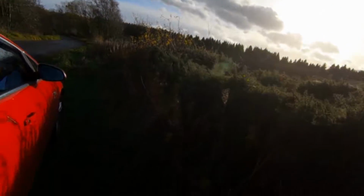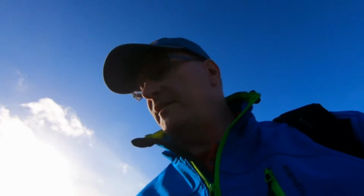Okay, a couple of risky things here. The first one being, I've parked the car slightly off-road and it's been really wet lately. And I'm hoping I don't get stuck, because I have in the past, not with this car, but a previous car, and this one's heavier. So I've got to be really careful, but I've just seen something that might be worth taking photographs of.